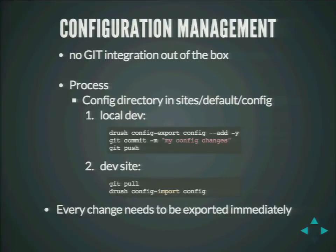Really important, though, is that every change needs to be exported immediately. What happened for us is that somebody was working on the dev site. He was playing around with a view, and he was happy with it, looking at it, working with it. At the same time, a local dev changed a completely other view. It doesn't have to be the same; it can also be a completely different change. He exports, goes to the dev site, makes a Git pull, and says drush config-import. And now the configuration management thinks the view is not in your import, so he really imports whatever is in there. He basically deleted the view, because the configuration management thinks that it's maybe deleted.